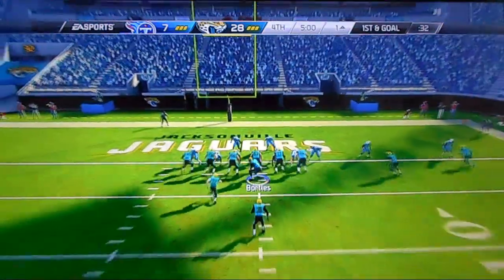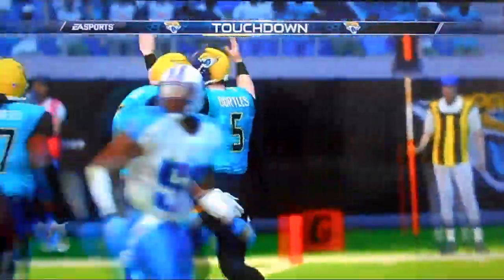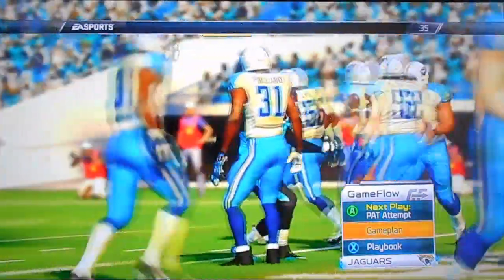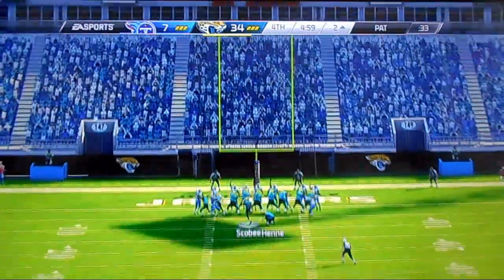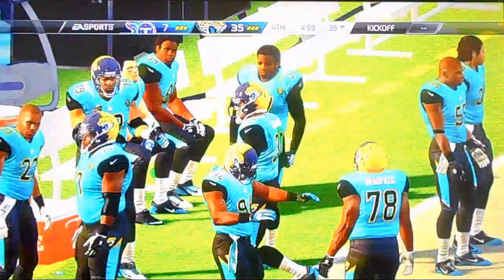Play after play after play here on this drive. And he's in for the touchdown. I would bet first and goal to the offense about 90% of the time is going to run the football. And what do we do here? They run it and they get it done. That is power football at its best.